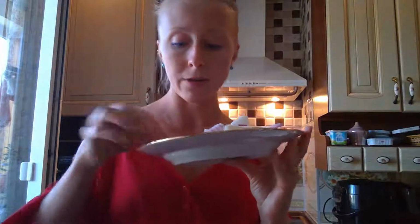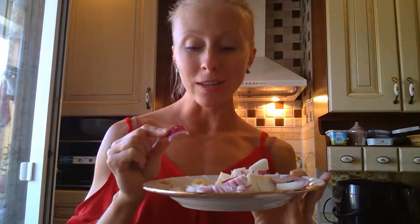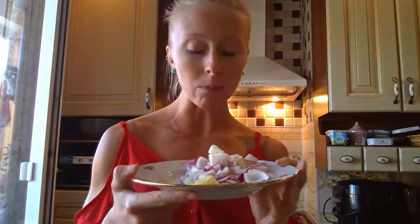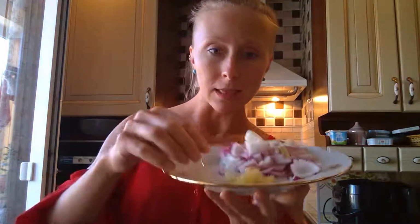Then we have red onions already cut. And red onions, guys, besides being rich in antioxidants, they are also amazing food for our gut bugs, helping our good gut bugs to eat better and to outnumber and kill our bad gut bugs that we want to have less of.